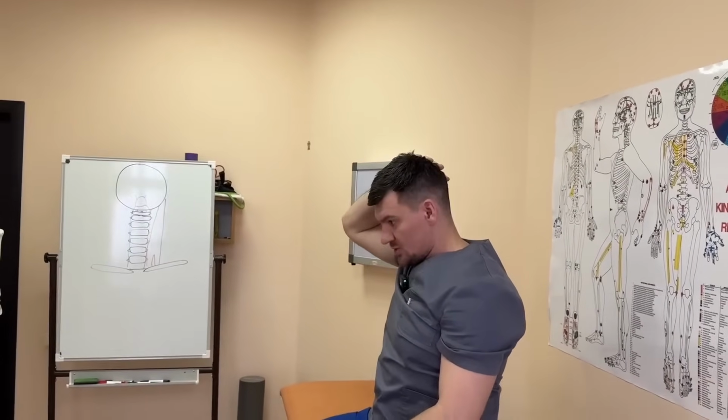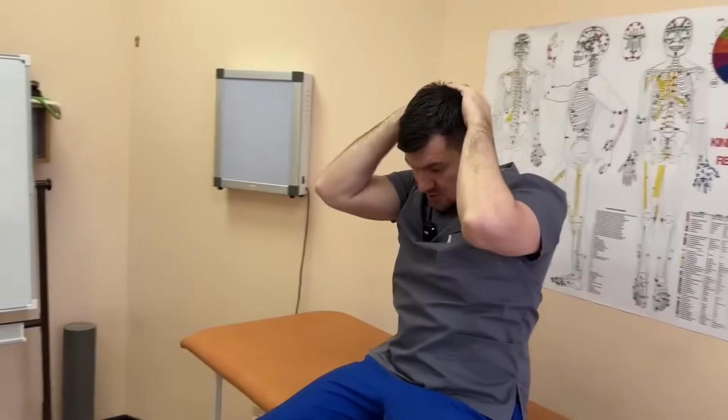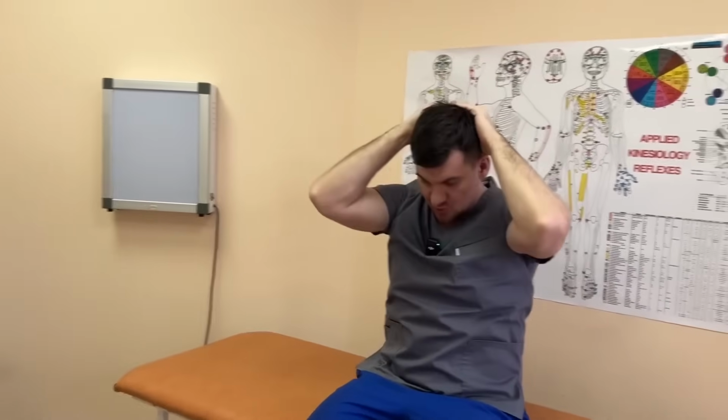Here you can do a few variations. For the first and simplest technique, place your hands like this without pressing hard. The weight of your hands is enough. Then, bend in this manner. Without any particular pressure, the weight of your hands is enough. Do it 10 times as well.